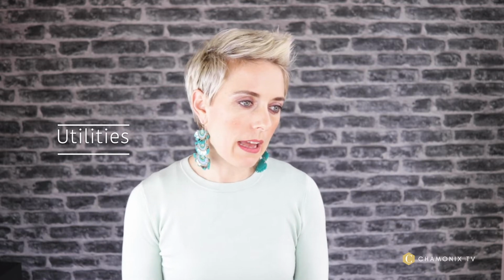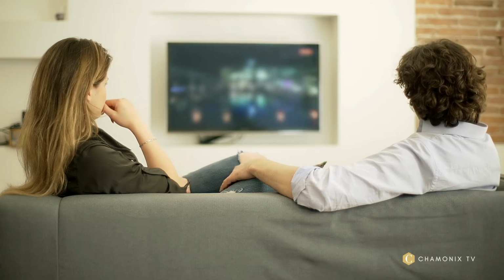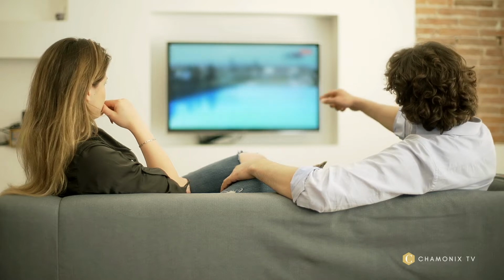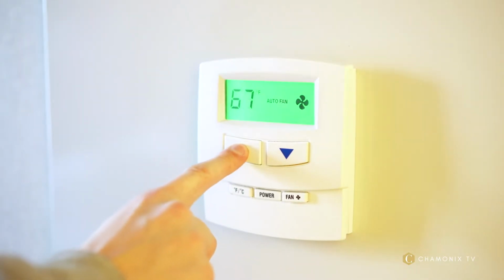Then for utilities: electricity, gas and water. Now, we typically pay about $140 a month for our electricity at home, which is based on the fact that we have had solar installed on our roof. So we have the maximum number of solar panels on our roof.